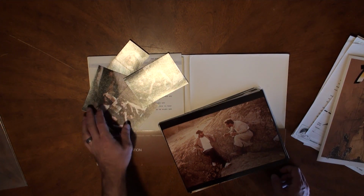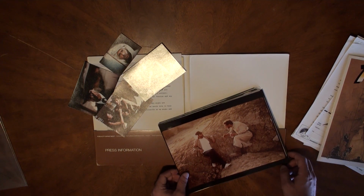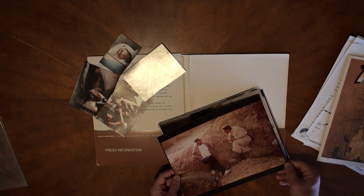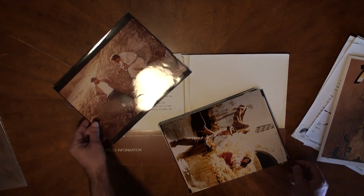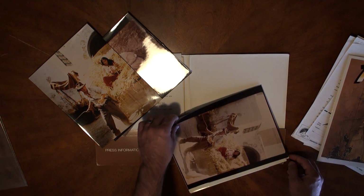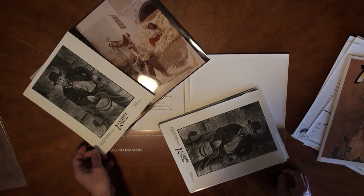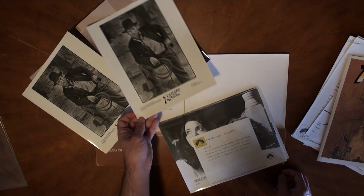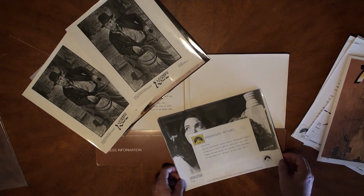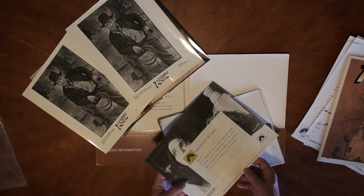I can't tell if these were taken at a screening or what. And this is a shot of Lucas and Harrison Ford in Tunisia. Some more photographs. Two of this one for some reason. Then we get into the photos that are included with the press kit.